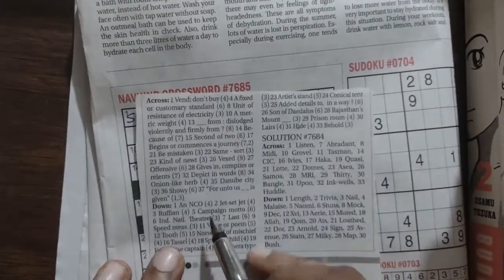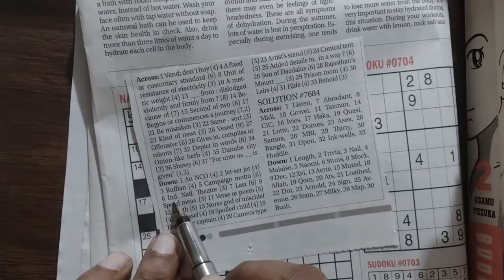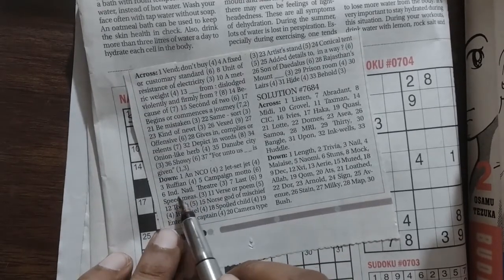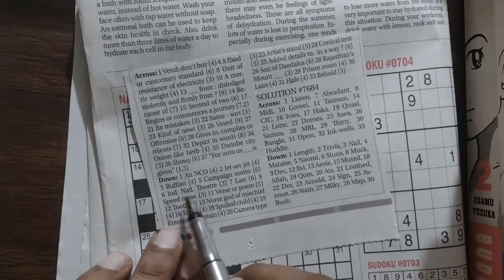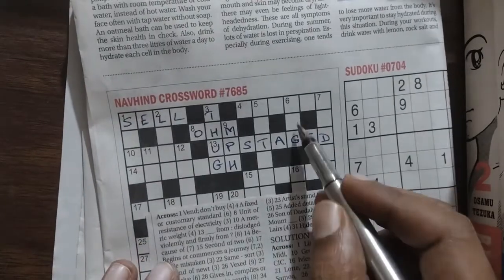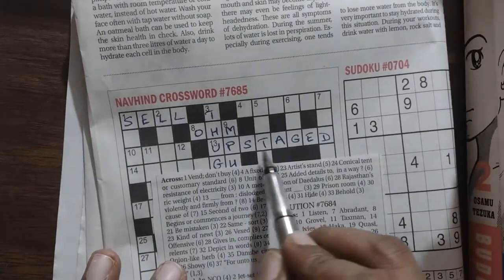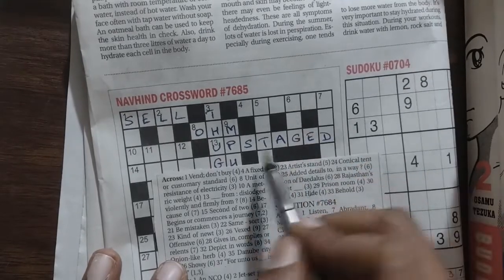6 down. Again, look at the way this clue is given, right? This could be Indian or it could be anything else for that matter. It doesn't matter what this is actually. So assuming it's Indian National Theatre, because they've given you this in dots and it's only 3 letters, it's INT. They're referring to the acronym here. But hang on, I've got a G here. So that can't be that. So either I've got upstaged wrong or I'm recalling the wrong acronym here. So one of these is wrong.